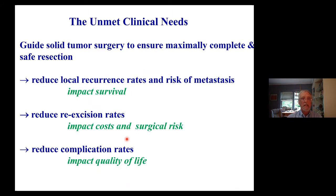So we'd like to guide surgery to ensure maximum, complete and safe resection, because that will reduce recurrence rates and risk of spread of the tumor. That will impact survival. It will reduce the need to have a second surgery or a third surgery, and that impacts costs and risks of surgery. And hopefully we also reduce complication rates, which impacts a patient's quality of life.